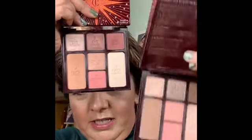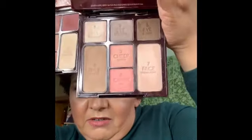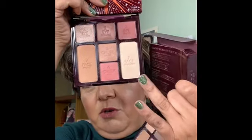Whereas the bottom one is quite similar, but the top one is obviously not pink. This one's a kind of salmon pink. And then you've got the highlighters, and I think again you can see that this highlighter is a lot warmer, this one is a lot cooler. Okay, so that's that one.